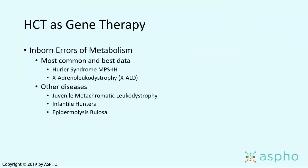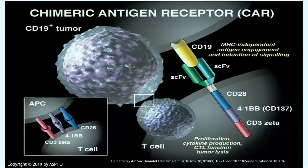Transplant as gene therapy is used for only a couple of different things, but it's been tried for many. The most important thing to keep in mind where we know it works is with Hurler syndrome and X-linked adrenoleukodystrophy, as long as you transplant them early before their disease is too far progressed. Other particular diseases where we're looking at it are juvenile MLD, infantile Hunters, where it may have an effect, but it's still a little bit borderline, and epidermolysis bullosa.